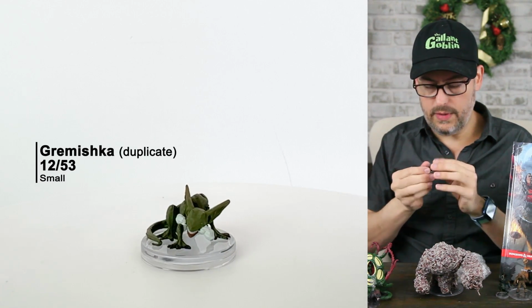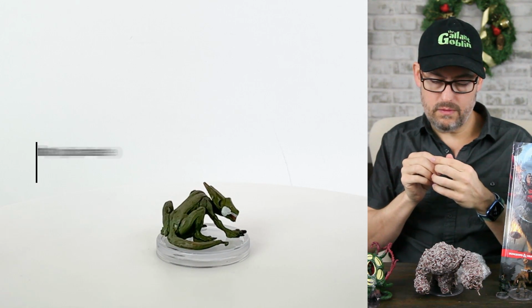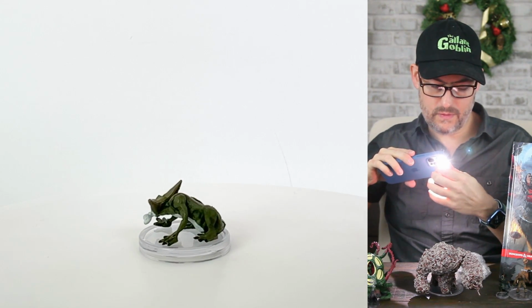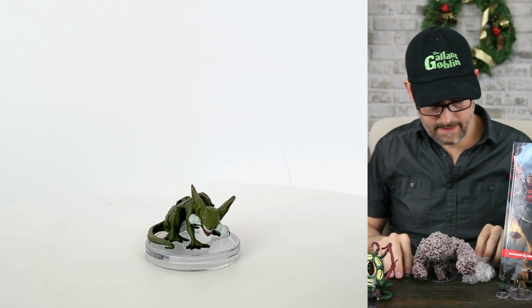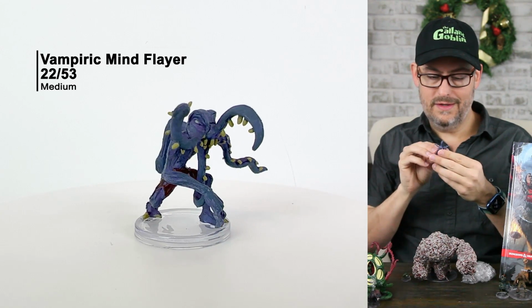And, yep, here we have another one of the Grimishkas. I don't know if I'm pronouncing that right. It's hard to see all the letters. But, yeah, this is our Grimishka. So you definitely want a couple of those. So there's a common creature at number 12. I think that's a common. Next we have, that's a new one.